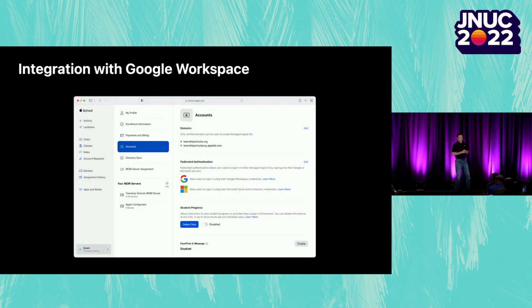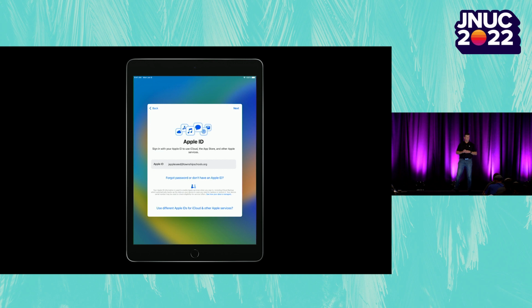This spring, Apple School Manager and Apple Business Manager added federation for Google Workspace as an identity provider. This joins the existing support for Microsoft's Azure AD. IT teams can use federated authentication to allow users to sign in with their Google or Azure AD username and credential, making it easy for users to access Apple services.